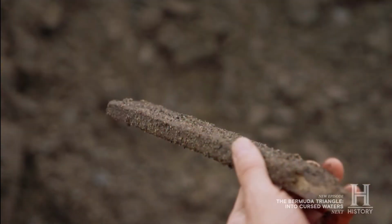Back below the swamp's southern border, Gary gets 0 metal detector hits, but does spot this likely barrel stave. 3 years ago, the team found several other pieces of barrels in the same area, and Carmen Legg said they could be as much as 600 years old.